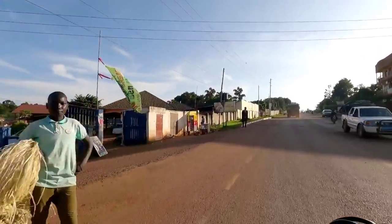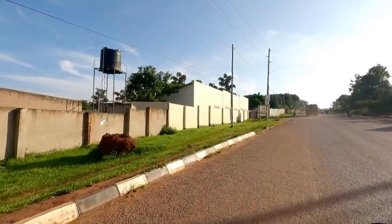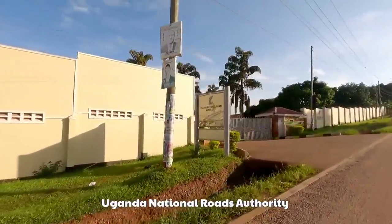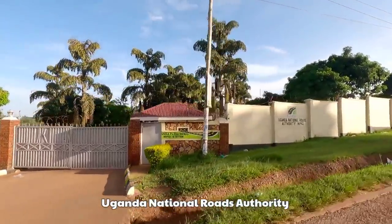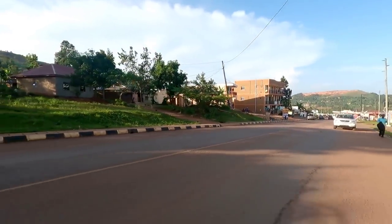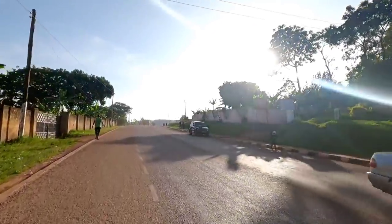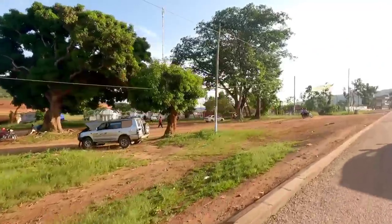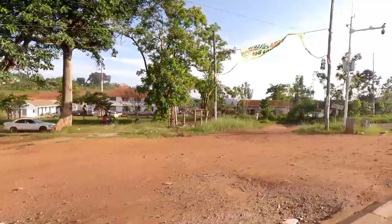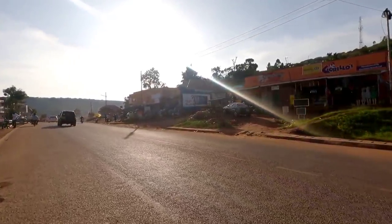And right now we are going to climb that special hill, the hill of Tibuka Omumbale. This is the Mpigi UNRA station, Uganda Revenue Authority Mpigi station. And the Mpigi Central Police Station is here. The building is quite old. It's a colonial building.